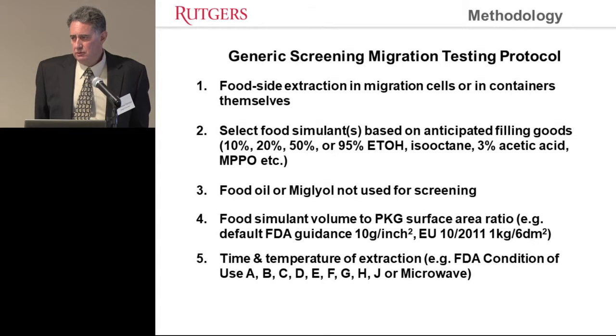But default guidance with Food and Drug is 10 grams per square inch of packaging. European Union, the default guidance is 1 kilogram per 6 square decimeter. Both of them are close. If you calculate FDA 10 grams per square inch, it is 1.57 mLs per square centimeter. The EU turns out to be 1.67 mLs per square centimeter. So they're pretty close.